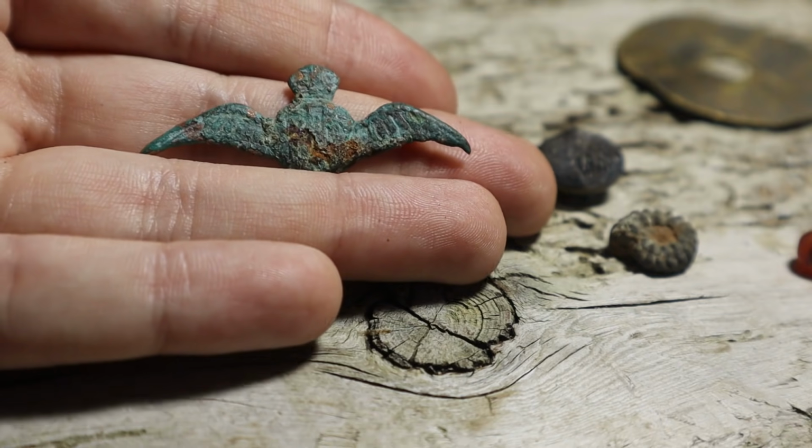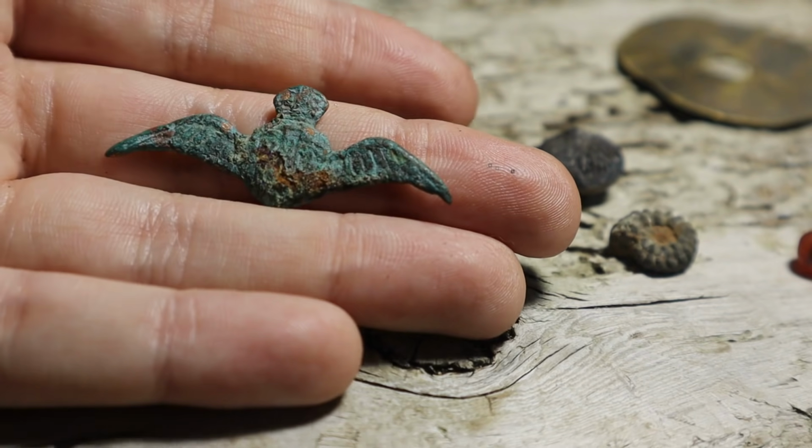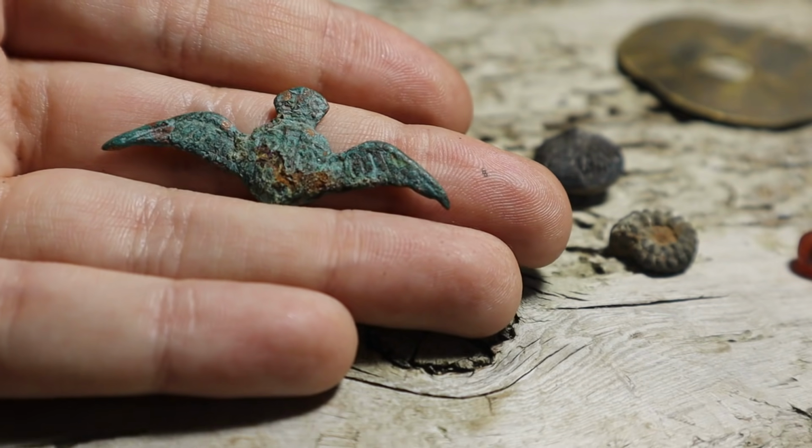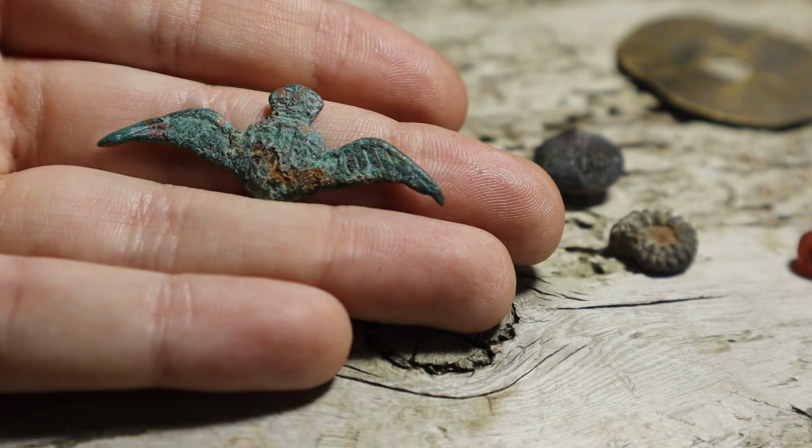Mm-hmm. So I wonder how it ended up. I know that some of that rubble is World War II rubble, isn't it? All the bricks. Possibly. I think there may have been an air raid shelter along there somewhere.